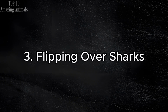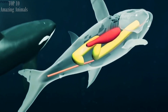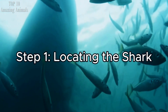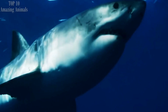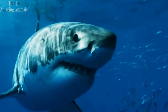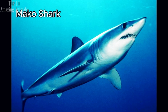Flipping over sharks. The orca's technique for hunting sharks is a complex and sophisticated predation strategy. Their primary target is the shark's liver, a rich source of nutrients that orcas highly favor. Step 1. Locating the shark. Orcas typically hunt sharks in shallow waters, where they can easily access and track their prey. They use echolocation skills to detect sharks, particularly species like great white sharks, blue sharks, or mako sharks.